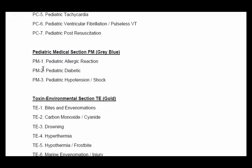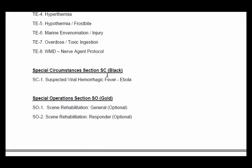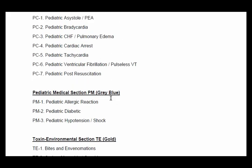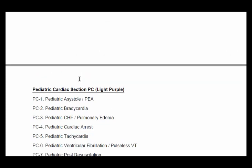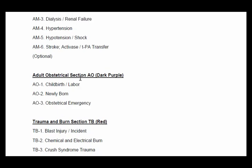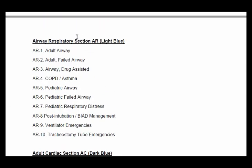And then we get into our pediatric cardiac section, which is light purple. Pediatric medical section, gray-blue. Toxic environmental section is gold. Special circumstances section is black. And special operations section is gold. One thing to make note of is while there's a separate pediatric cardiac section, there is no separate pediatric airway section. For that one, you just go to the airway respiratory section, light blue, where you see the pediatric protocols are specifically listed out here.